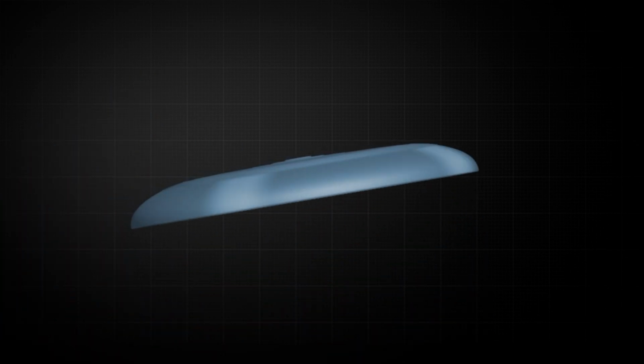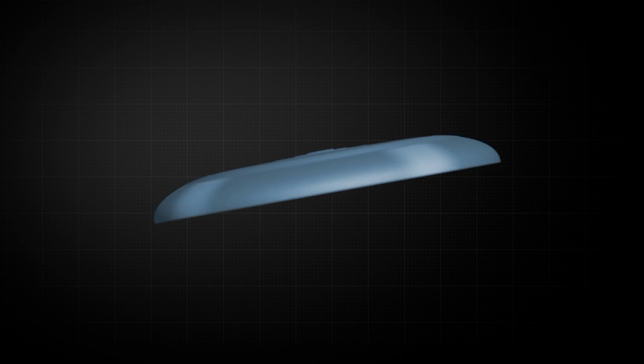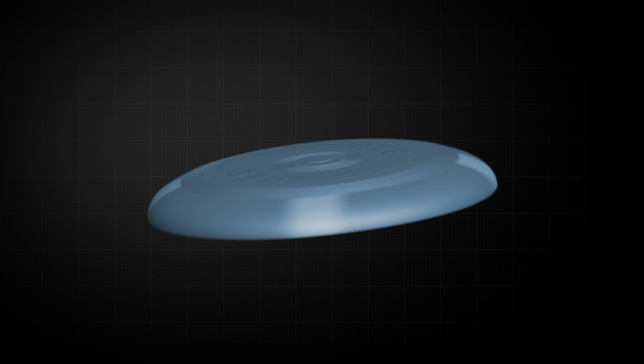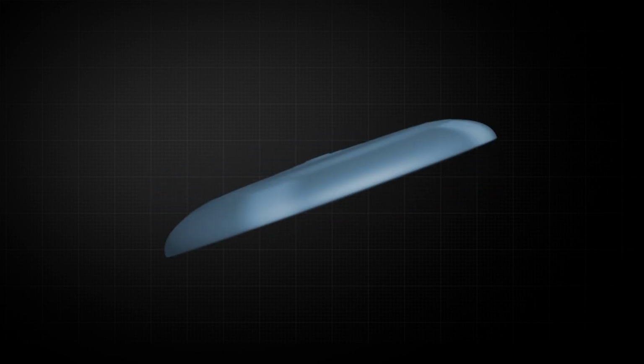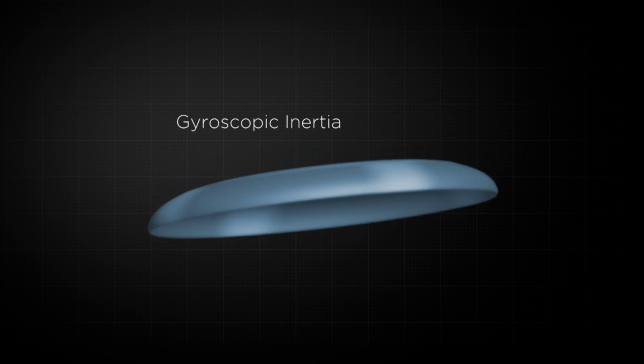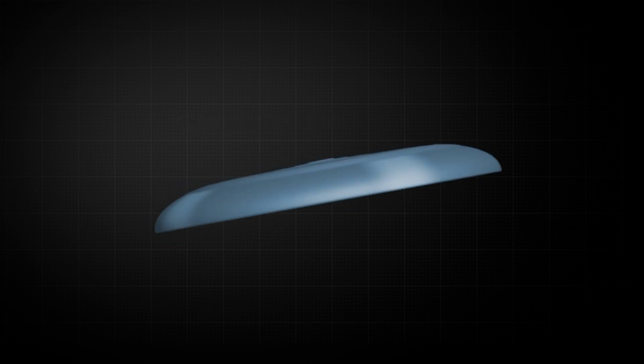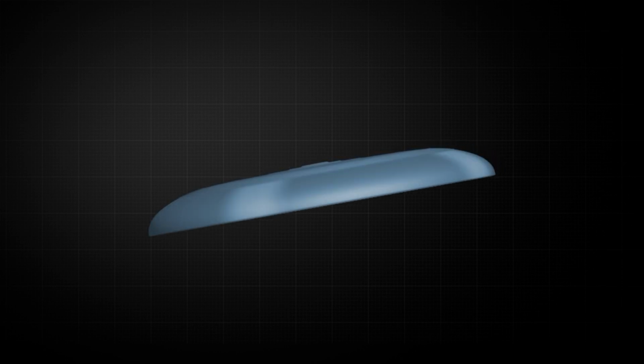The forces of drag, lift and gravity do not all act consistently on the centre of the Frisbee, which would mean a wobbly path in flight. Launching the disc with a large spin creates gyroscopic inertia, think of a child's spinning top, which overcomes these inconsistent forces and stabilises the Frisbee in flight. The greater the spin, the more stable the disc, and the better it flies.